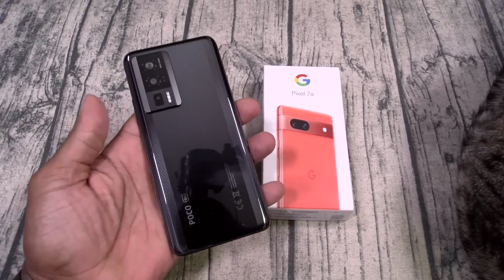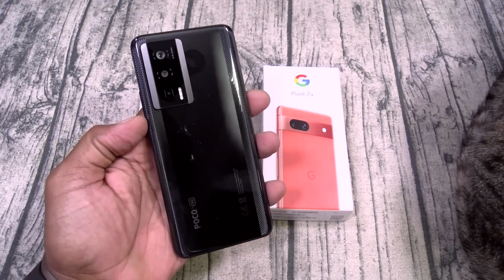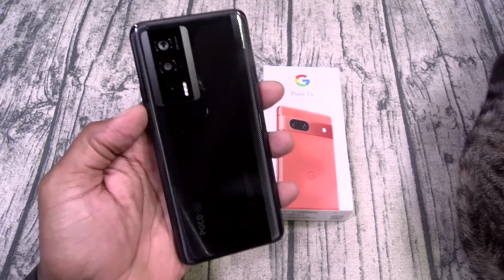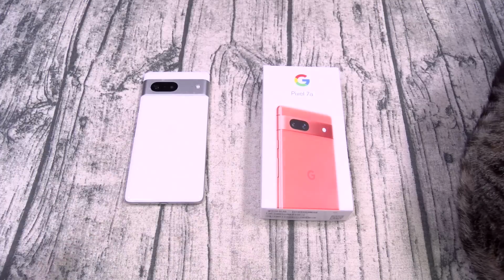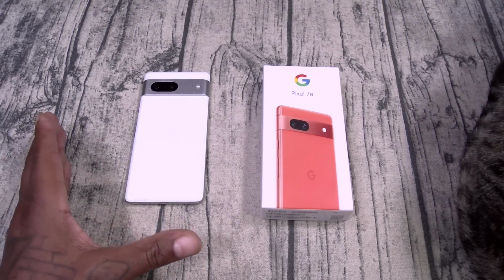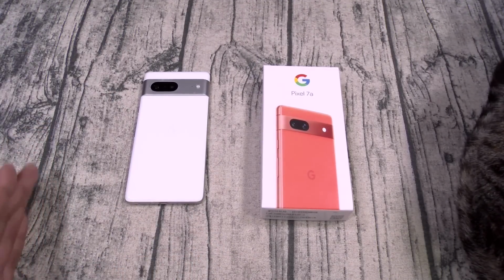Now, if you drop your Poco F5 Pro down the stairs, when you call Xi Jinping up for some customer service, you're not going to like what they tell you. Okay? This is for a more adventurous person. Okay, you may not get 5G. It may not work on your carrier. It's a lot of gambling when you buy these Chinese phones. When you buy the Google phone, there's no questions. Okay, you drop this phone down the stairs, you call up Google, 2 weeks later, you got a new phone.